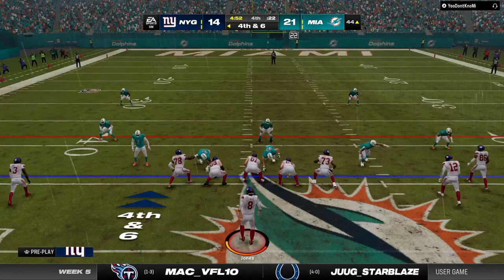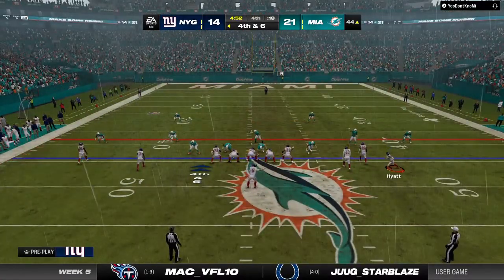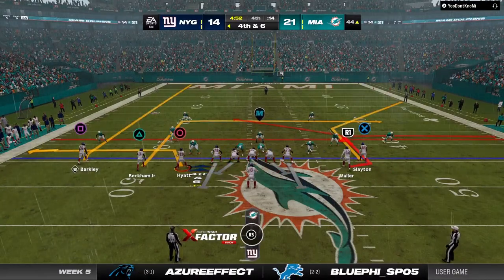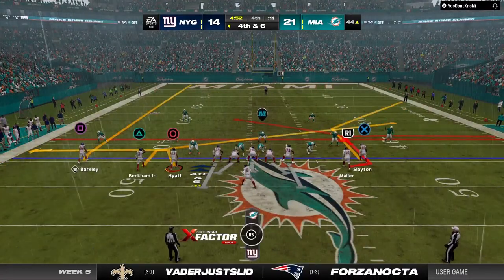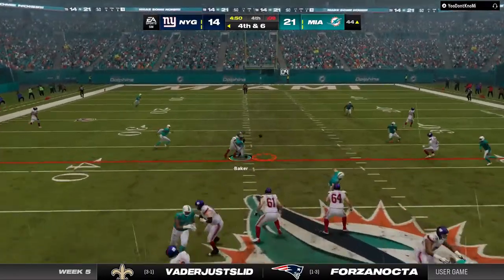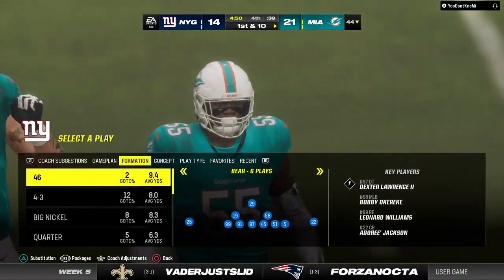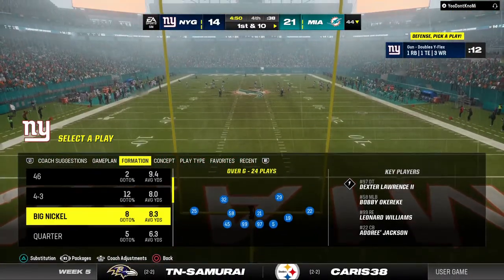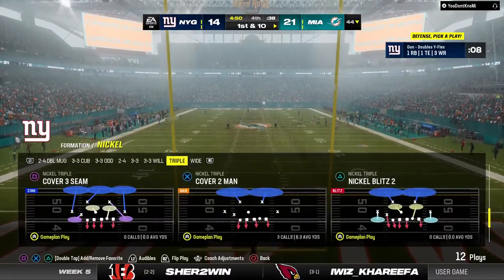One score down, here we go. They're going to go for it here on fourth down. They'll send a receiver in motion to the left. Desperation time now. Here's Jones. And it's incomplete. They cannot convert. And they turn it over. The Giants go on fourth, but come up empty. And the Dolphins defense is able to hold.